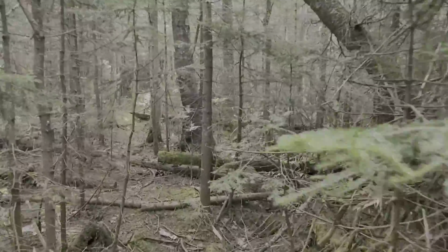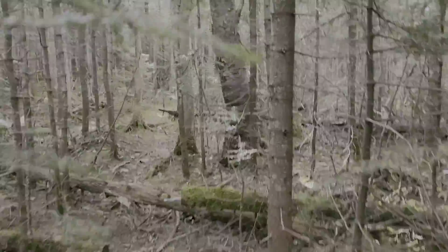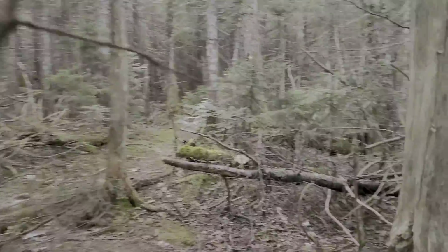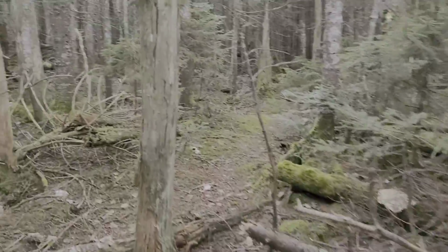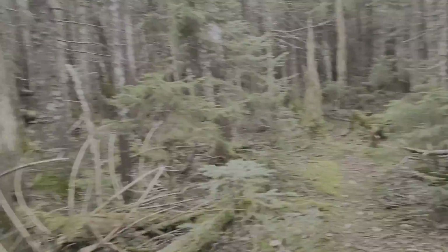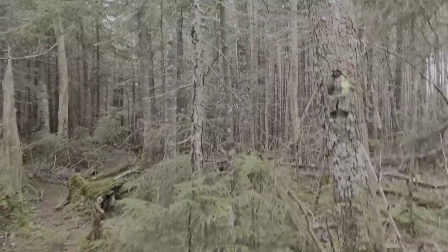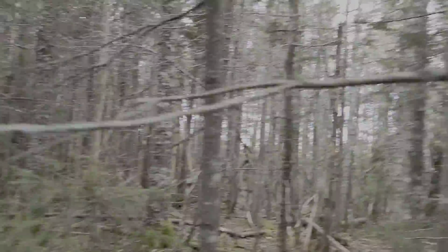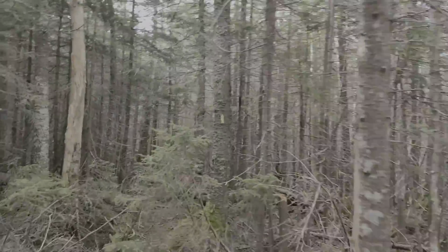Oh yeah, this is amazing, and this whole stretch from Whaleback to the intersection is all fairly level. And look, you can still see the blazes. Where? Oh yeah, it's still marked. Yep. Who knows how old those are? Ancient relics.